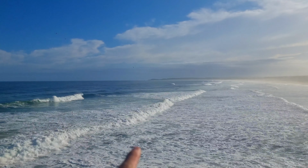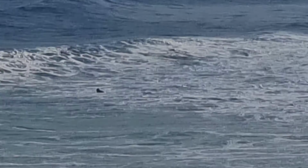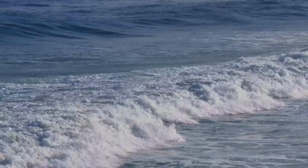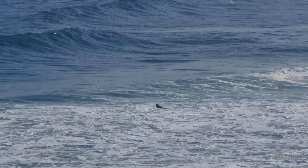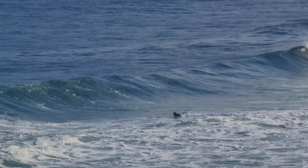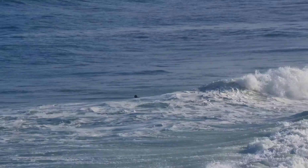There's actually someone surfing right out here. See him just there though. Where is he? There he is. He's going for it. Some boy. There he goes. Whee.